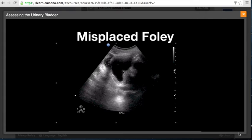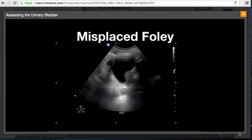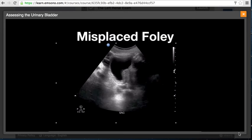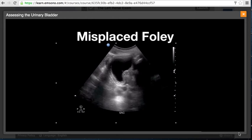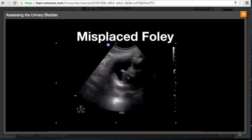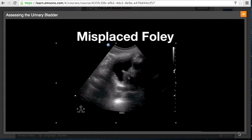But you can see the tip of the Foley here, but the balloon is blown up in the prostatic urethra. And that's the reason for the pain and the patient's other symptoms. So you can see the tip of the Foley is within the bladder, allowing for drainage, but you can see that the balloon is inflated within the prostatic urethra, and therefore it needed to be repositioned.